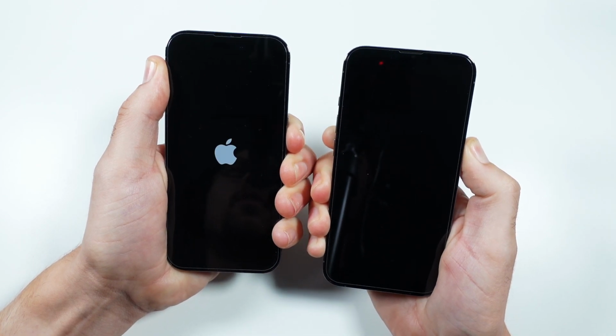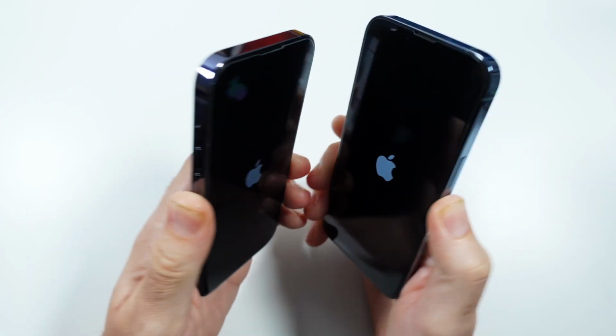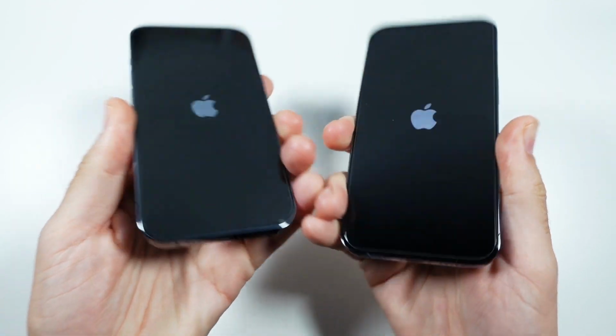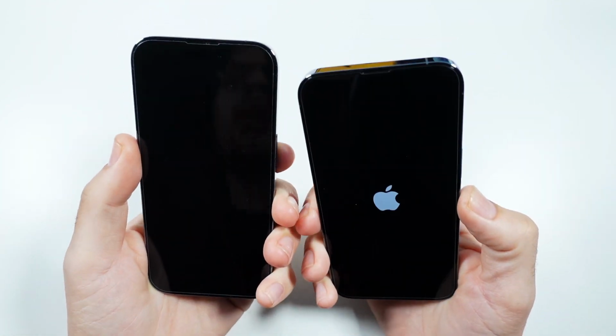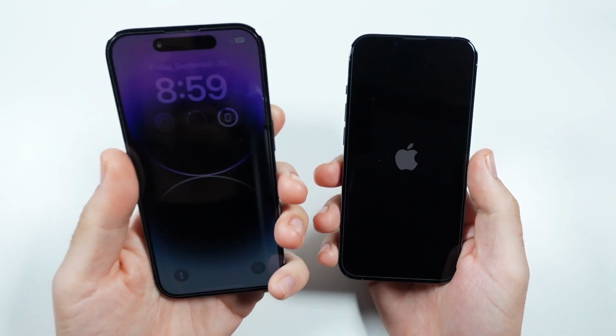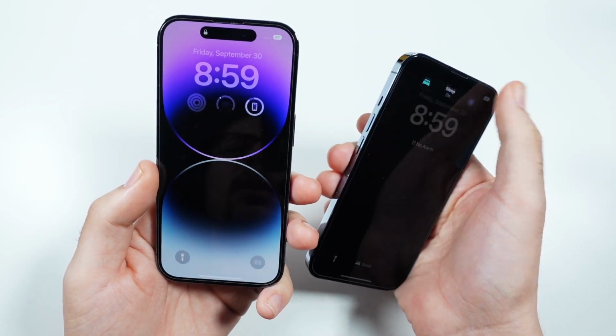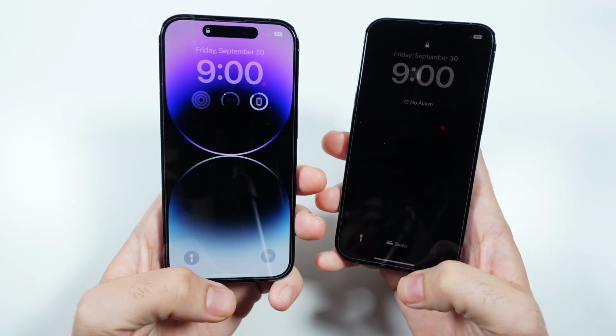Now, the iPhone 14 Pro and the 13 Pro, they don't really feel that much different. I've been really checking these out, and I plan to do a full comparison between these. I might have already done it actually. I haven't done the speed test. These right here just feel incredibly similar, there's just no other way to put it.